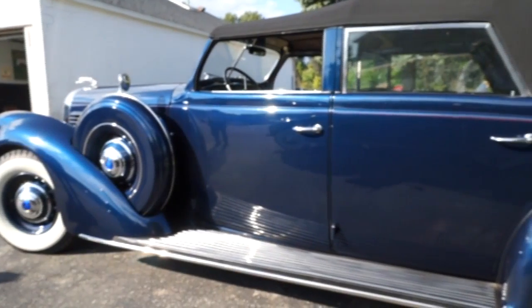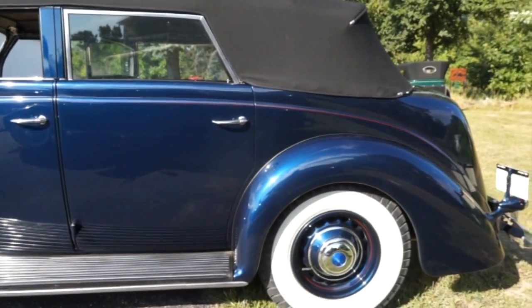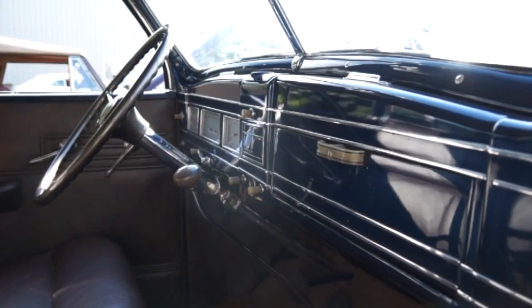This is a K model Lincoln. Right. This is the big Lincoln. They made a Lincoln Zephyr too in '39, but I was about to say, did they ever make a small Lincoln? Well, they were still V12s and everything in '39, but they made a Continental.